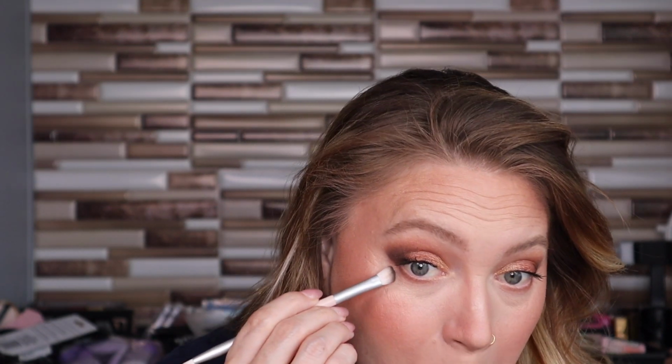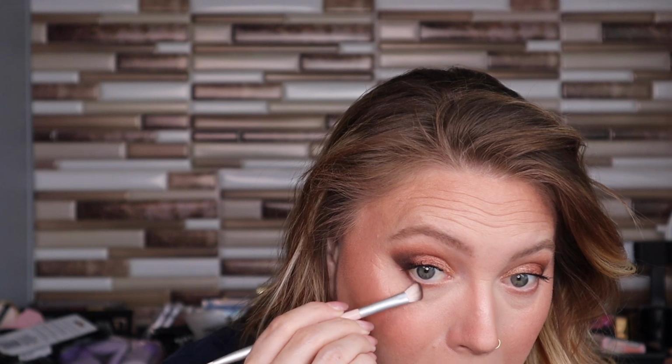Okay, for the bottom lash line, we're gonna go with that deeper outer corner shade, that reddish brown. I think we will go in with a teensy bit of that black just in the outer part. Yeah, that's what it was missing. The black may have gotten a little out of hand, but it's not too bad.